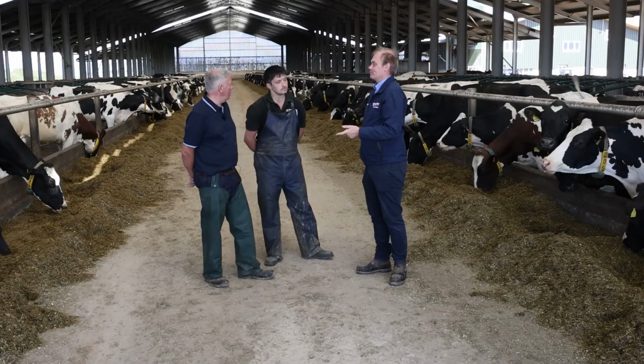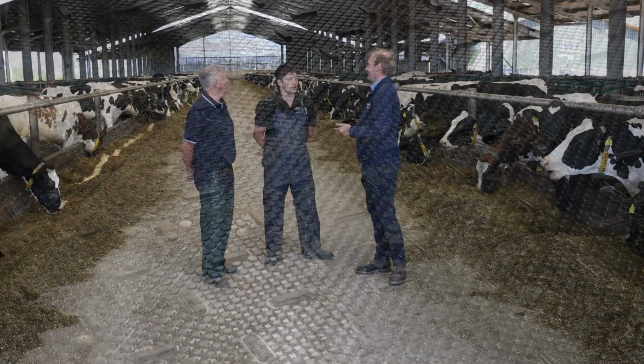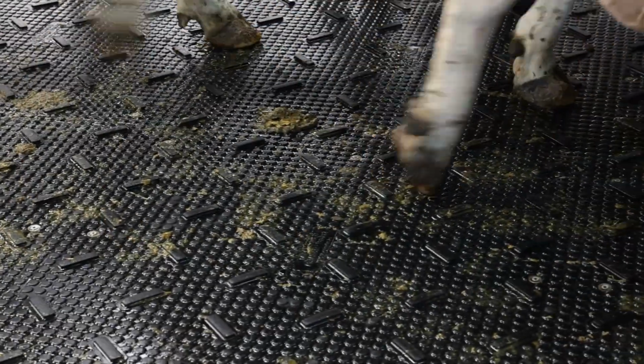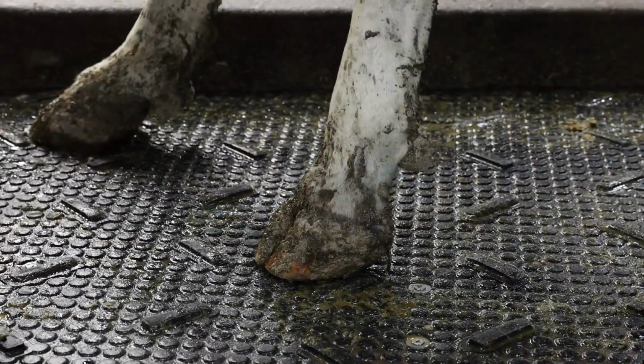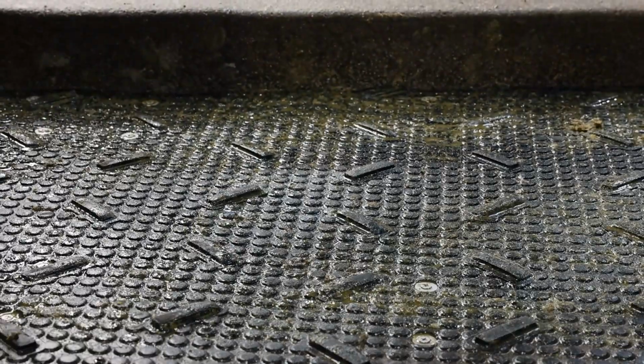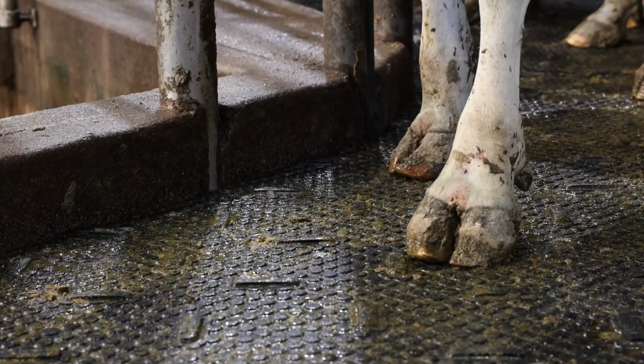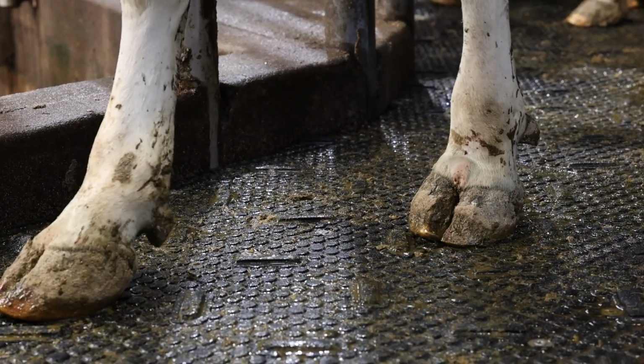Do you want to answer that, Mark? Yeah, Chevron matting, just for the grip basically. The cows do tend to push and shove when entering the parlour, so that extra little bit of grip just gives them something to push against. And touch wood, we've never had a cow go down.